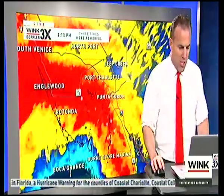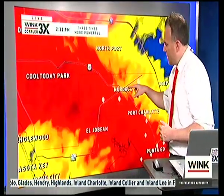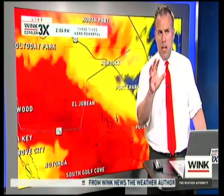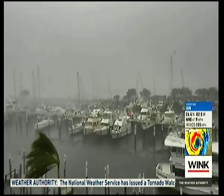Let's take you city by city and take you street level. For reference, there's going to be Northport, El Jobean, Murdock, right along 776. It is absolutely coming down. And if we could, embedded within this, can we punch up the Punta Gorda camera from Fisherman's Village so that way I can give you a visual as to what is going on.